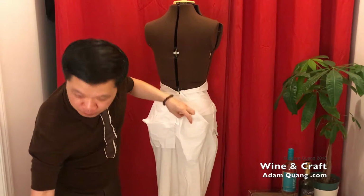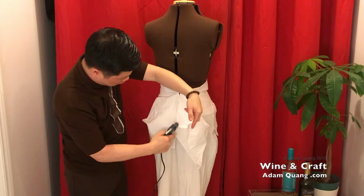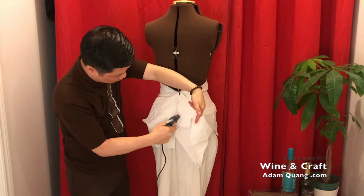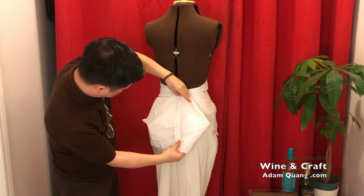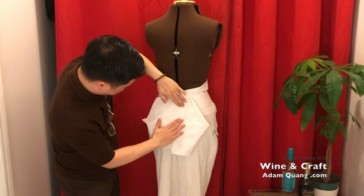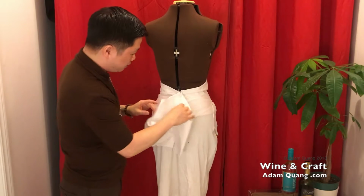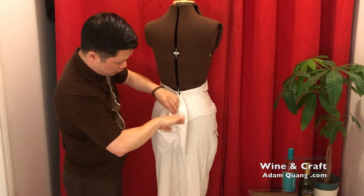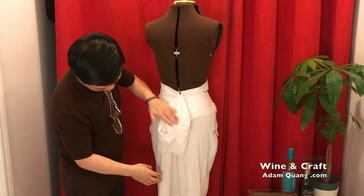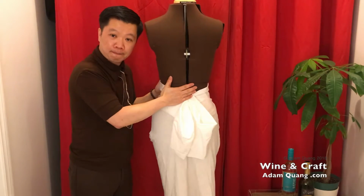And from here, we're gonna do the same thing all the way. Gonna include it, add it, let it dry a little bit, and then we're gonna see this cute little opening in the back. So you see that?